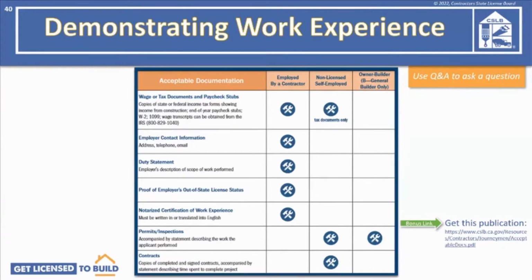Our next 3 slides run down the acceptable documentation you can use to support your work experience. In the event that your application was selected and you were asked to provide additional documentation, the supporting documentation should not be mailed in with your application. You will only need to provide this information if requested by CSLB staff. On the lower right of the screen, you will see a link to this publication on our website, along with additional information on experience documentation.